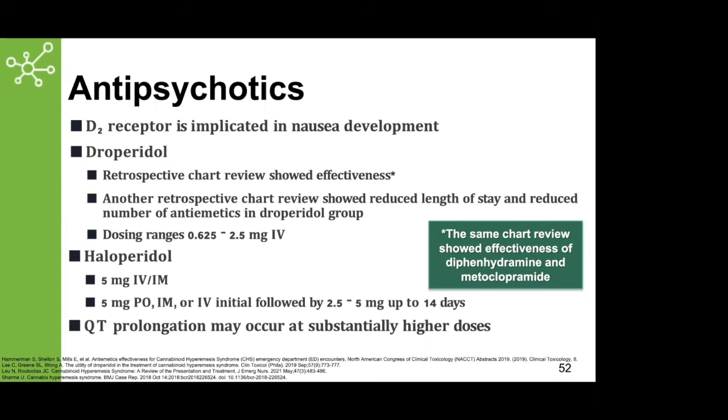Another retrospective chart review showed reduced length of stay and reduced number of antiemetics. Now, when you look at the studies, the dose ranges used were 0.625 to 2.5 milligrams given IV in a single dose. These are very low doses. In the context of Haldol, 5 milligrams given PO, IM, or IV initially, just once, or that was used as a loading dose followed by 2.5 to 5 milligrams up to 14 days in another study. At these doses, it's super low, so we're not worried about QT prolongation occurring here.